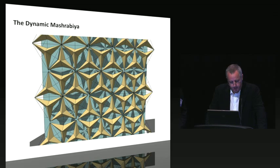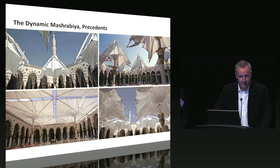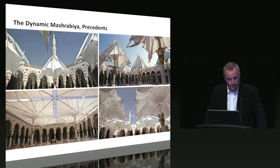So we looked for precedents because we knew we were doing something new, and we were somewhat reassured when we found these umbrellas in the courtyard of the Medina Mosque in Mecca, designed by Frei Otto and Buro Happold back in the 1980s. They have operated for over 20 years with minimal maintenance.